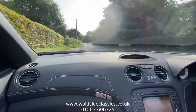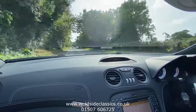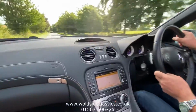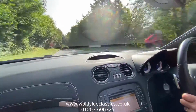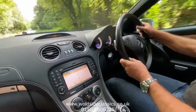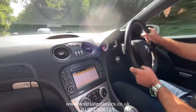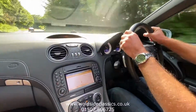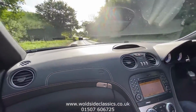All you need is a private plate to make this car look a lot more expensive. Quite surprising performance, kickdown working well. There's no judder on the brakes, no vibrations, pulling up squarely. Full service history up to 55,000 miles, 6 Mercedes stamps. Just a lovely place to be.